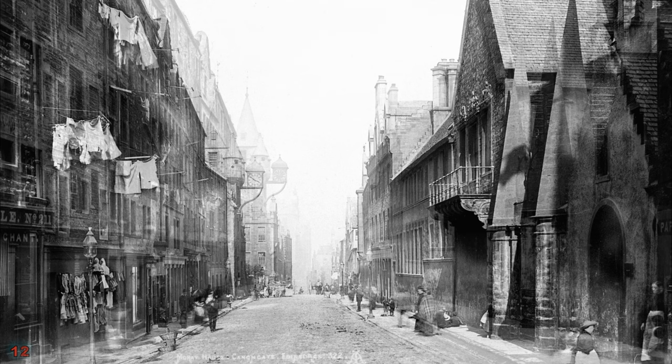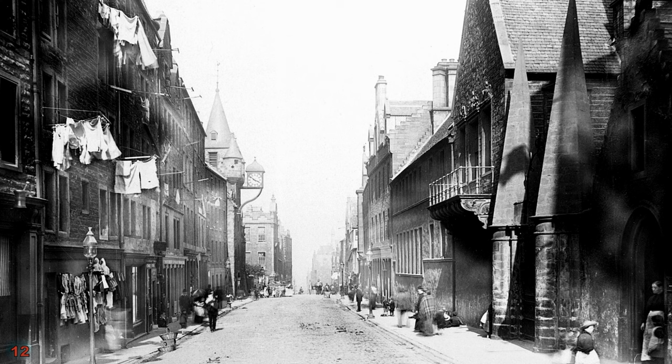An almost identical view of the Canongate, taken around 1900, but it looks busier than the last photo. Maybe it's wash day or something, but there's an awful lot of washing hanging out of windows. In addition to more people milling around, we can see the mortar and pestle shop sign of a chemist or druggist on the far left.